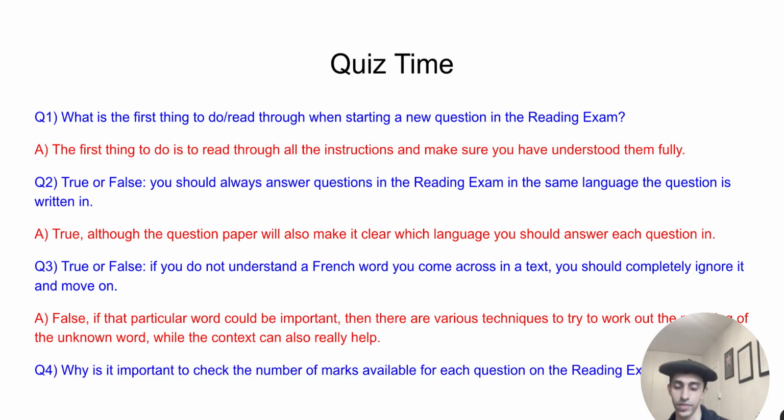Okay, and question 4. Why is it important to check the number of marks available for every question on the reading exam? So, a little bit of time to think over the answer for this one. Okay, let me show you the answer now.